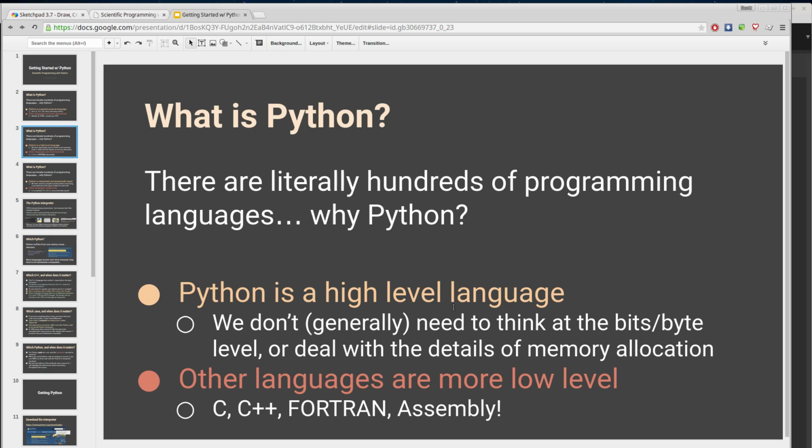The same code written in Python, if you wrote it in C or C++, chances are it would run quite a bit faster. Python is maybe even an order of magnitude slower than some of these languages. So you pay a price, but generally it's a pretty good trade-off for a lot of different applications.